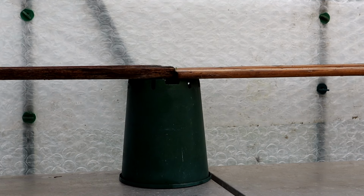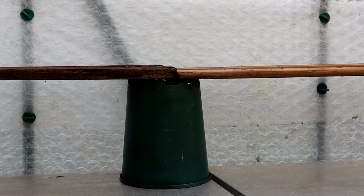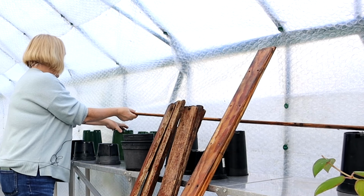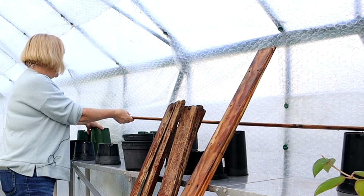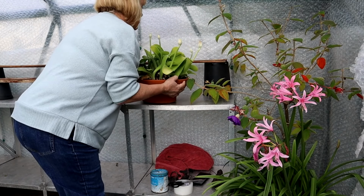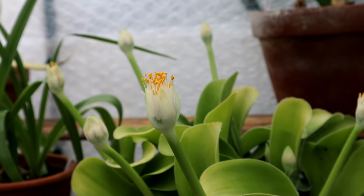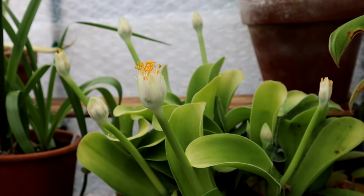You have to be very careful with this because obviously being a glass house, it is made of glass. And when you're carrying long, thin things like pieces of wood, it's easy to lose sight of where the end is. And I certainly don't want the end poking through the glass and breaking it.